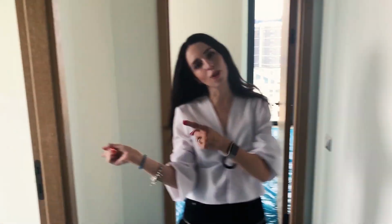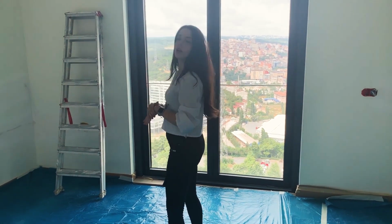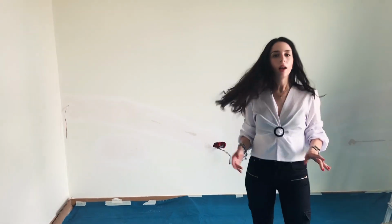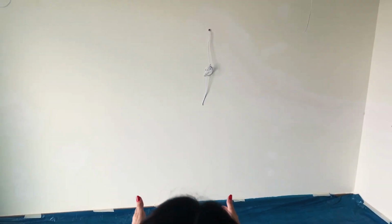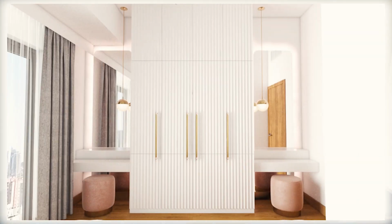So let's see the girls' room. In the girls' room, here in this part, I'm continuing the same style of single bed head and single bedside table for 2 girls. So it's quite obvious how they settle down. And here, on this wall, I have a strong, big, single wardrobe, and the sides will be the makeup desks for the girls.